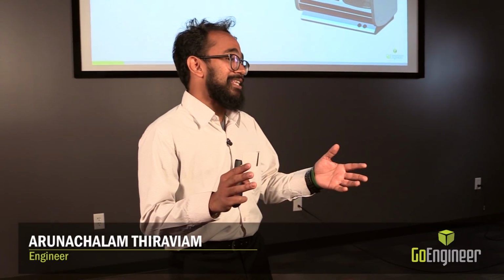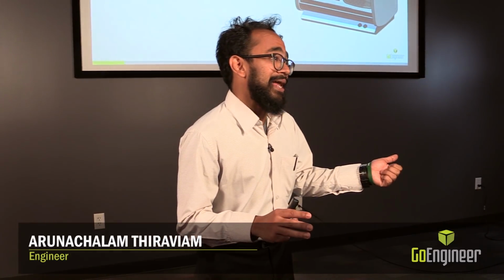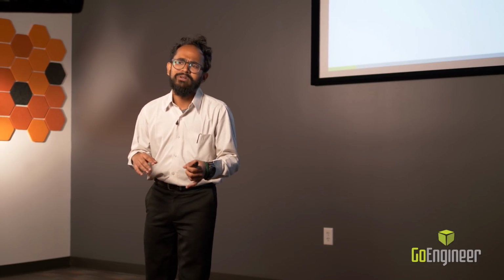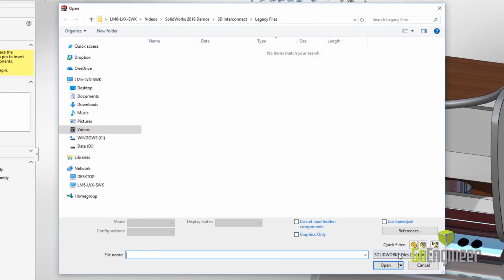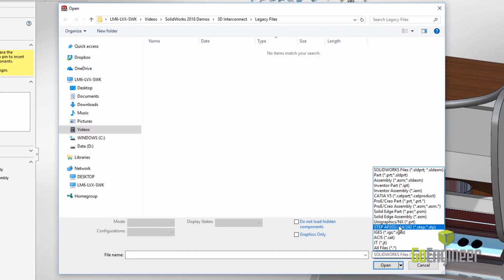So in 2017, SOLIDWORKS brought in a great enhancement that allows you to leverage your legacy CAD data without actually having to translate files to use inside a SOLIDWORKS assembly. So whether it was an Inventor file or a Pro/E file, you could just bring it in and use them as components in a SOLIDWORKS assembly. Now what they did in 2018 is they expanded the file formats to include dumb files as well, such as STEP, IGES, and ACIS.